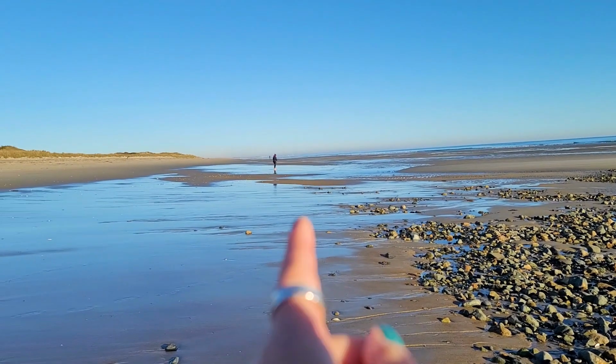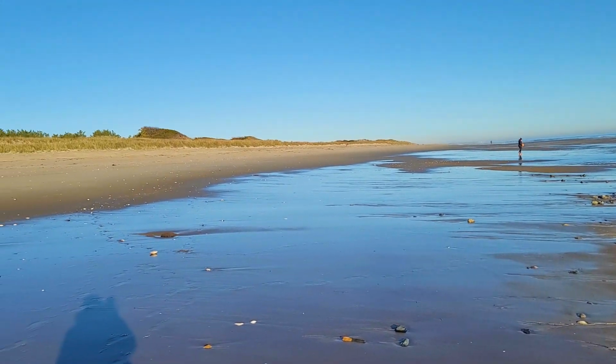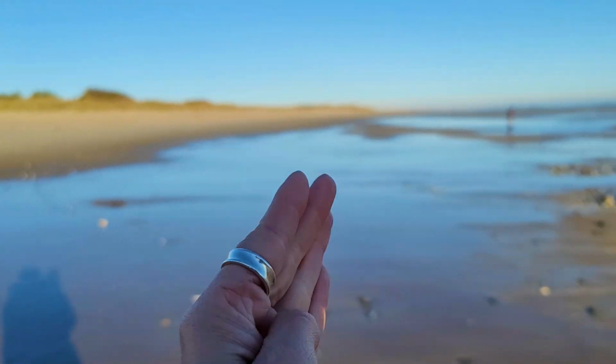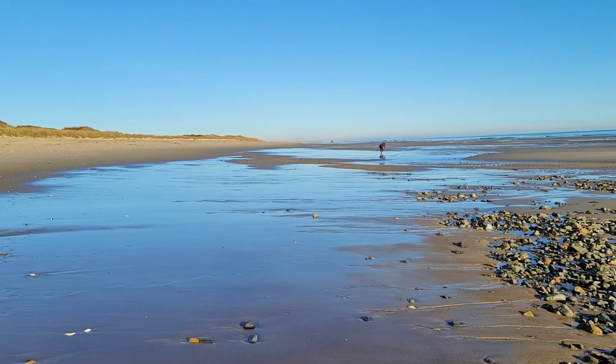Kim is right down there, and she's going to be shelling the rack line. You can see there's some good stuff piling up over here, but that goes all the way down that rack line down there. So she's going to be working that, and then we're going to meet up further down the beach. So we are super excited to be here. Let's go shelling.